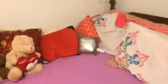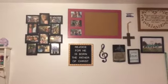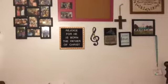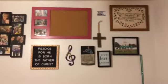I've got all my pillows and then stuffed animals. And on this wall, I have my picture frame, another one that I don't know what I'm gonna put up there in the middle, and then the one for Joyce about He is born, the Father of Christ. And I know I have it mixed up. I haven't fixed it yet. Then I have here my license plate name up in the top, a quote that's handmade, my picture from Washington, D.C.